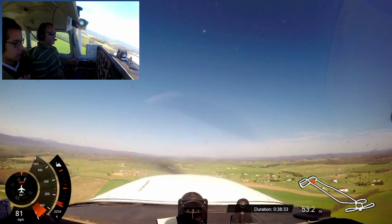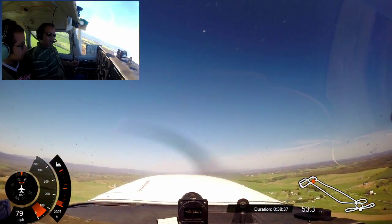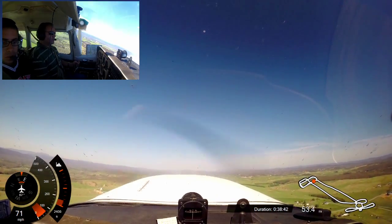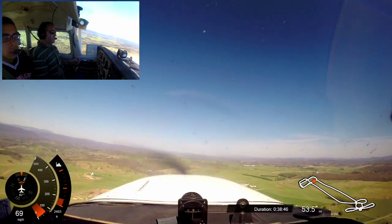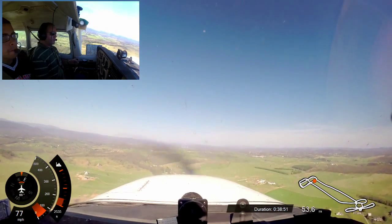And we'll do a short field landing on this one. Okay. If we do our short field, we're aiming for the 1,000 footers, okay? So we want full flaps or at least 30 degrees of flaps, 1,000 footers. If we do that, I'm happy.